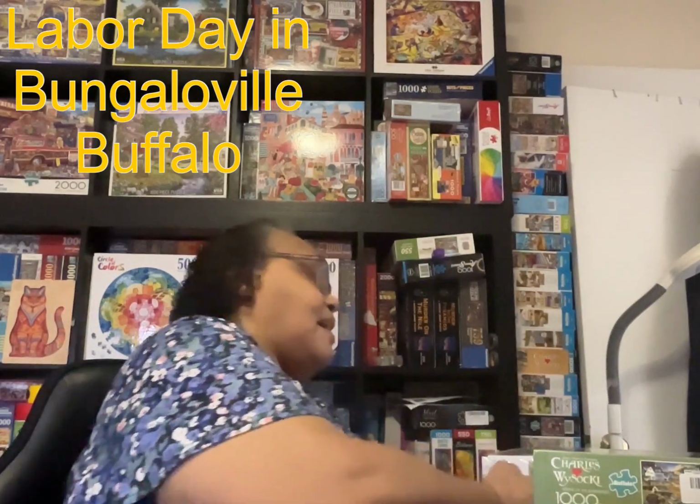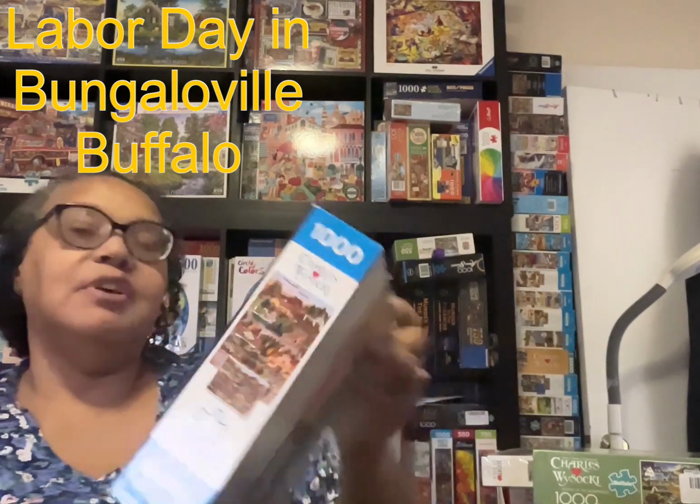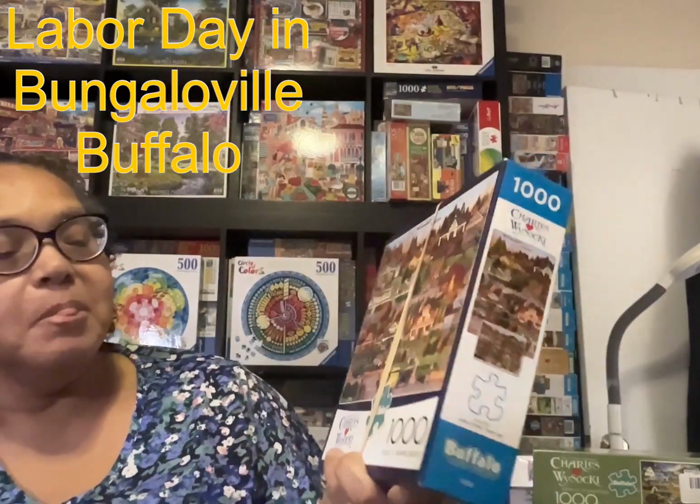And then I have this one. This is Labor Day in Bungalowville. And this, obviously it's a Charles Wysocki puzzle, but what's his brother's name? His brother's name just skipped my mind. But it reminds me of his brother's puzzles. Heronym is Charles Wysocki's brother. His name is Heronym Wysocki, but his puzzles are just listed as Heronym. So this kind of reminds me of one of his brother's puzzles. So I'm looking forward to doing that.